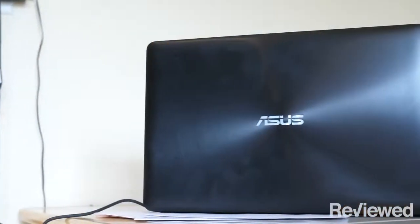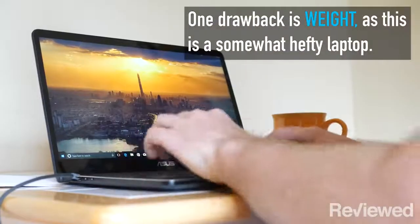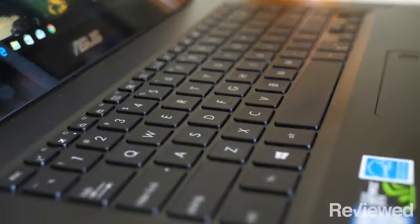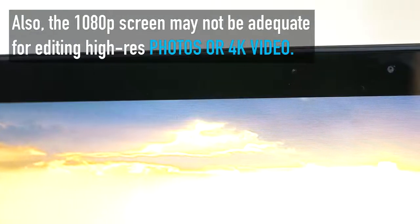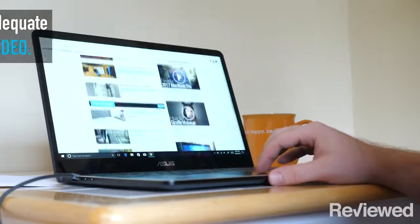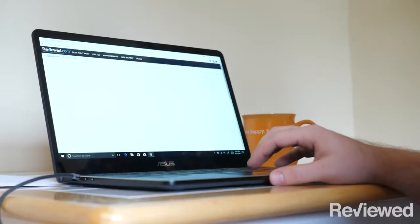One of the drawbacks of the ZenBook Pro is its weight. All those high-end parts are heavy, and this thing weighs in at about 4.5 pounds. Add to that a power cable with a decent-sized brick on it, and you're left with something you may not necessarily want to be hauling around constantly. Also, for some, the 1080p screen may not be enough. It's not uncommon for video and photos to be in 4K at this point, so if you need to edit at that resolution, you'll have to look elsewhere.